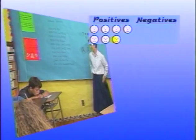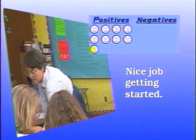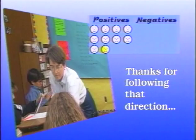Nice job being on task. Bonus star for you. You got ready right away. Good job. Stephanie, nice job getting started. Amber, thanks for following that direction to get your name and date on your point sheet.